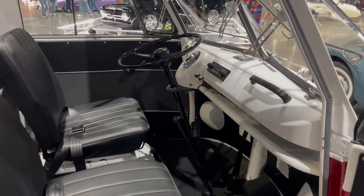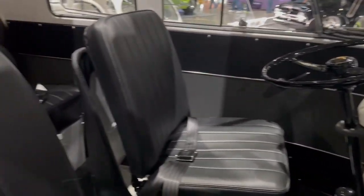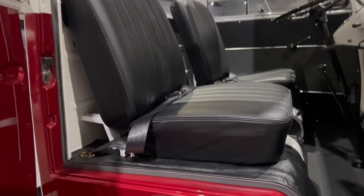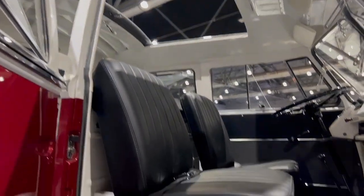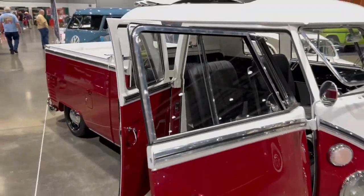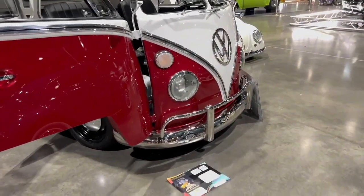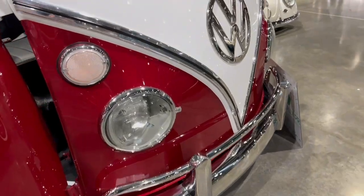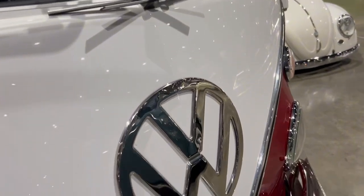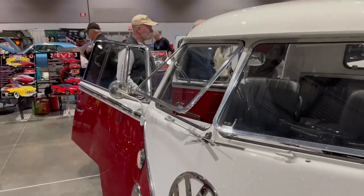Has a hidden sound system in there. Three speakers are behind the dash, and the subwoofer is in the back, underneath the seat. Just the right amount of chrome, right amount of custom in our opinion. Really clean vehicle. Also an Oregon vehicle. Customer is based out of McMinnville.